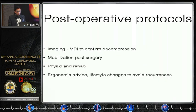So if you stick to all of these things, you almost always will have a good result in this surgery.